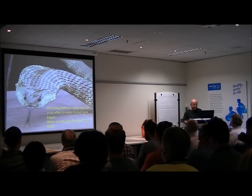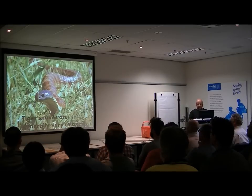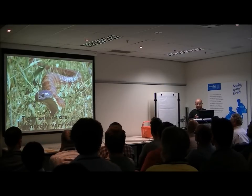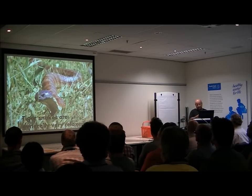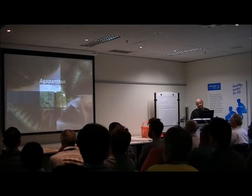This one you can see is flattening himself out. But generally speaking, they look like this. They're very relaxed, they're easygoing. The only time they're dangerous is when you interact with them. A snake like that is not a dangerous animal, you just take a step back from it. You can see the different variations and different colours of the tiger snakes.